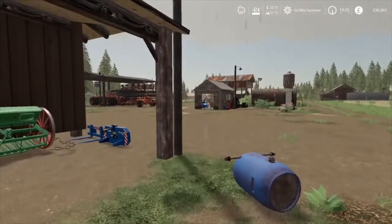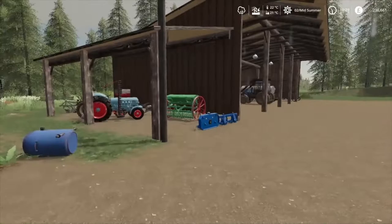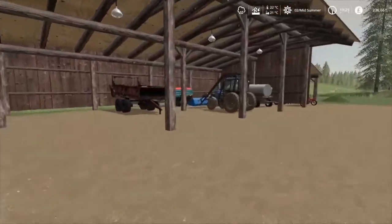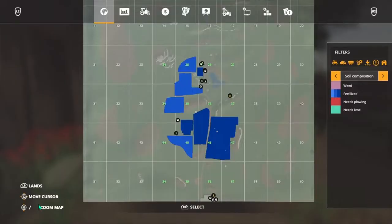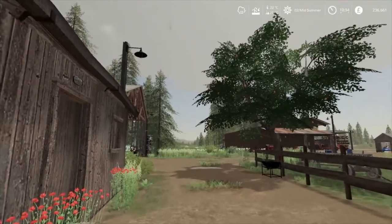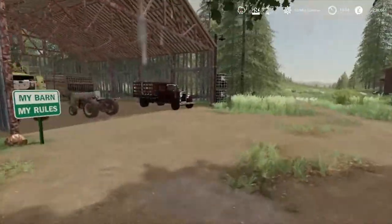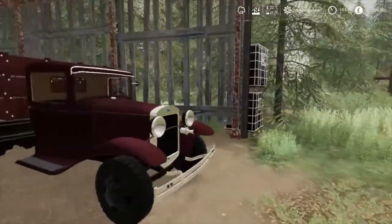Right, I'm gonna go down to the other area now. Oh, I need to fertilize them fields, don't I? Yeah. Right, we've done the second phase of fertilisation on them fields, and it's not even lunchtime. Absolutely wonderful.